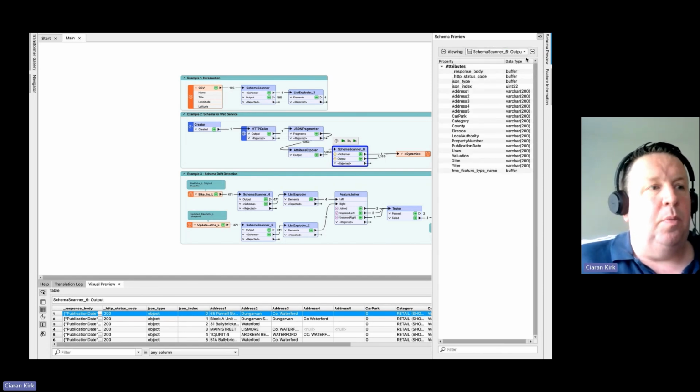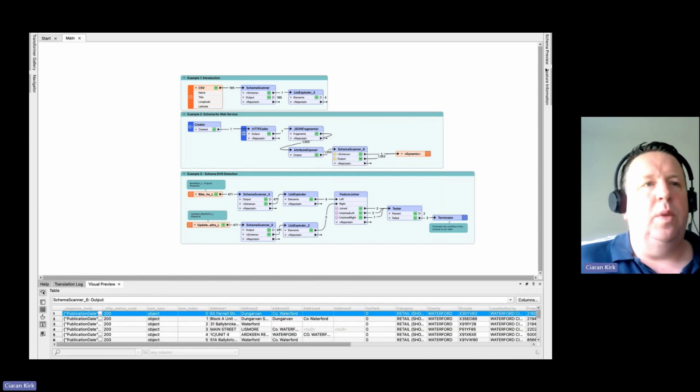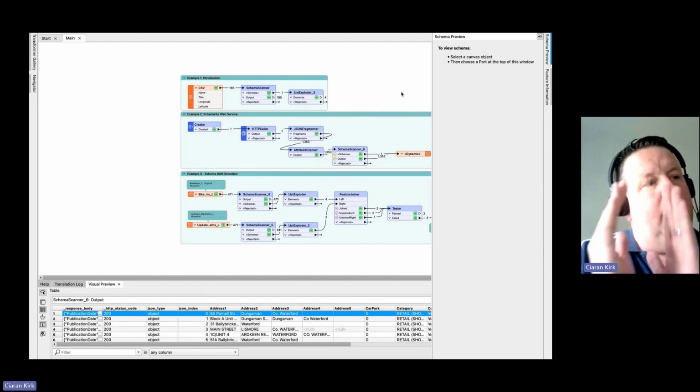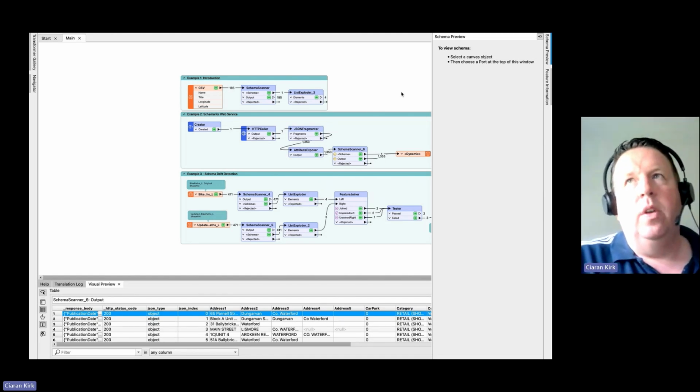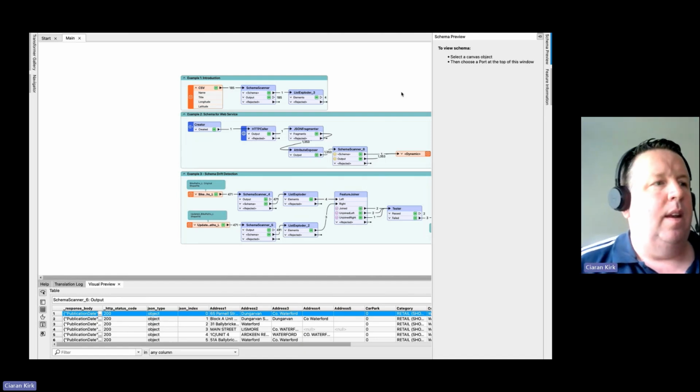So that definitely helps with your data integration flows, that you're able to pick up that information and see the outputs, not only the data itself, but the structure of the data in a nice way. Because the visual preview is grand, but there's a lot of columns. How do you see each one? With the schema preview, you can see all the data types, you can see all the columns in a nice, easy to use interface.